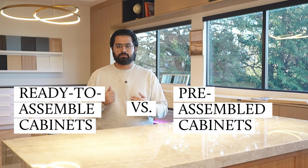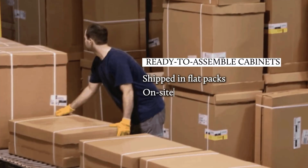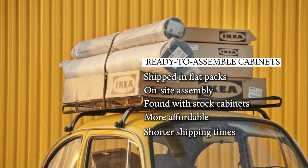Now, let's compare RTA cabinets and pre-assembled cabinets. RTA cabinets. These cabinets are shipped in flat packs and require assembly on site. This option is typically only found with stock cabinets, as semi-custom cabinets and custom cabinets have higher complexity, limiting manufacturers from providing them ready to assemble. They're generally more affordable and have shorter shipping times, making them appealing for budget-conscious projects. However, assembly requires time and labor, a certain level of skill, which can be a disadvantage for some homeowners if they're buying and doing a DIY.